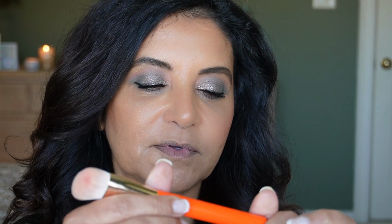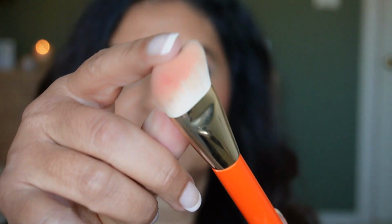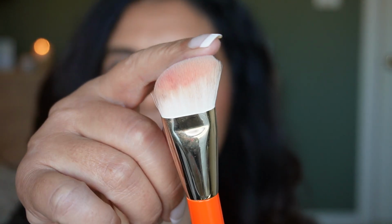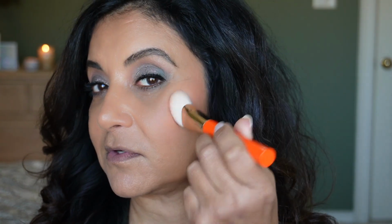Oh, that's pretty. Oh, that is very pretty and pigmented. A little bit does go a long way. Ooh, I like that. Let me go ahead and try this one. This is also by Mob, and let's see the number in this one, 203. So it's a little bit of a dense brush. These are all synthetic, and it's an angle. Just gonna blend you out with this brush.